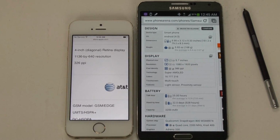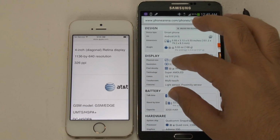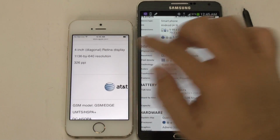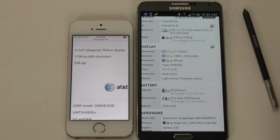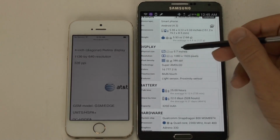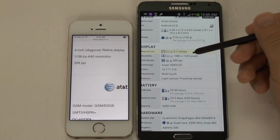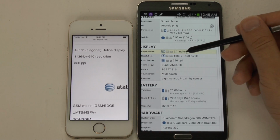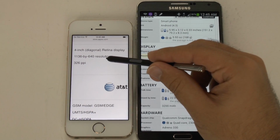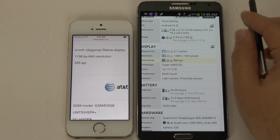Now, when it comes to web browsing, there's always one thing we have to look at first, and that is the screen quality. So on the iPhone 5S, you have a Retina display, which in this case means 1136 by 640 resolution, going in at 326 ppi, pixels per inch. On the other hand, we have on this side the Note 3, which is a 5.7 inch screen with a 1080p resolution. Again, this would be under 720p, and this is 1080, of course.